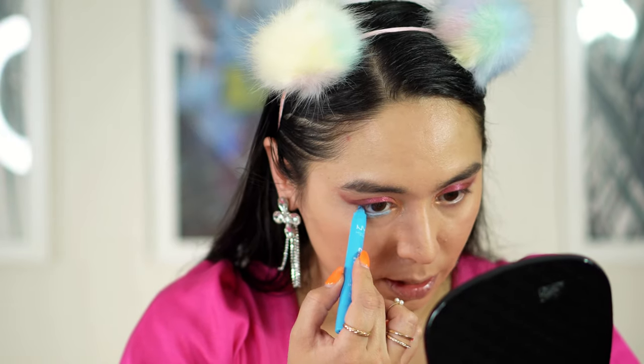So I'm gonna tight line with the blue jumbo pencil. I wanna see how that looks. I feel like this is gonna brighten my eyes and it'll look well with the pink. That's a very pigmented blue. It actually looks really nice under the eyes.